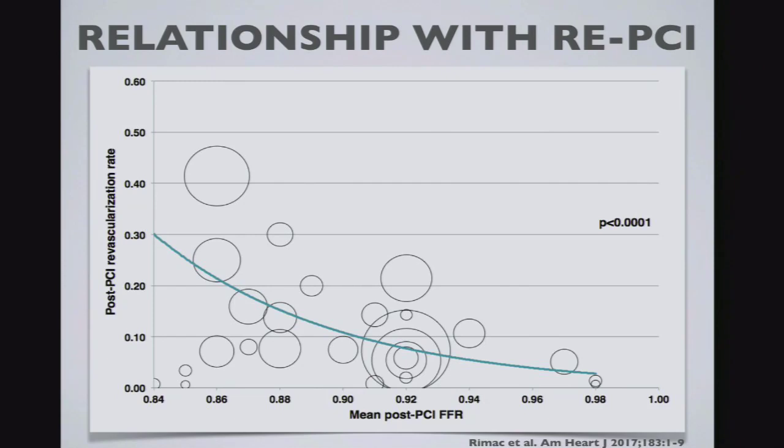And you see again, I would say that the higher the FFR, the better the result. And numerically speaking, when you get a value above or equal to 0.90, you get more than 50%, more than 60% relative reduction in the risk of repeat intervention on the vessel.